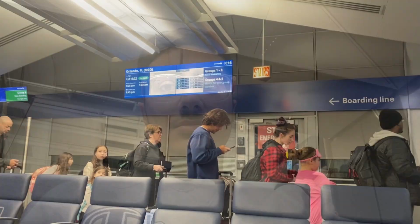So guys, I'm currently waiting at the gate, waiting for the next flight to Orlando. That's going to be our final flight. So boarding starts in, I'll say, an hour. Unfortunately, we did not get any window seats, but it really doesn't matter because it's a night flight, so we can't really see much outside. And I'll probably just take a quick nap until the next flight begins.